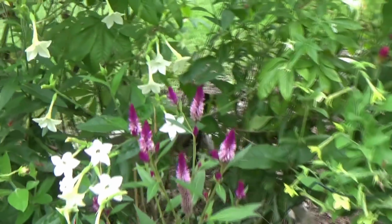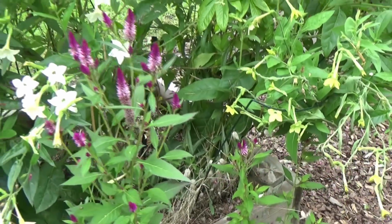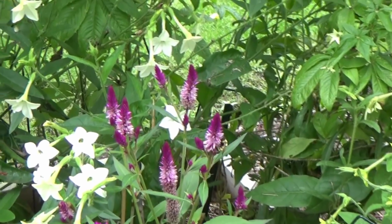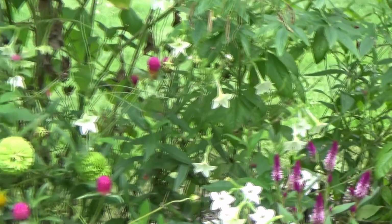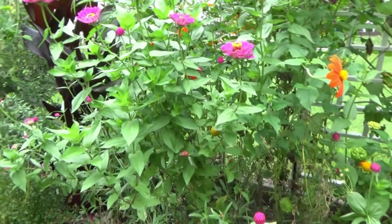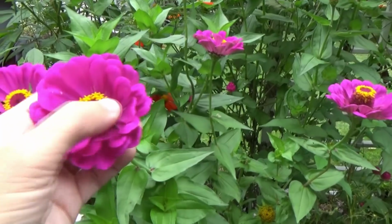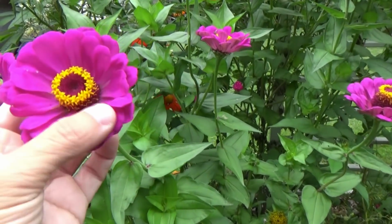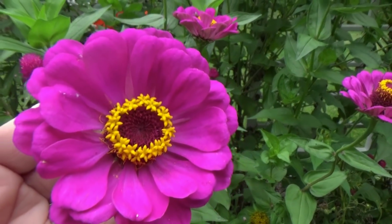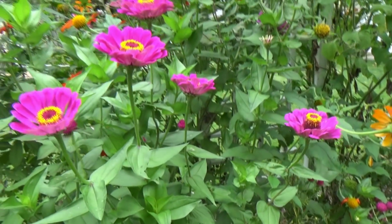This is the celosia that self-seeded into my mulch. Need to be careful. It's a little wild looking, but I absolutely love it. This has the most butterflies in it. And this is also the Benary's giant purple. Isn't it funny how that one's so full and this one is not? But don't you love that? It's like a crown. And I feel like when they're not quite so full, it puts out a little more flowers.